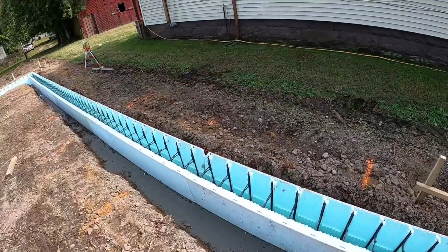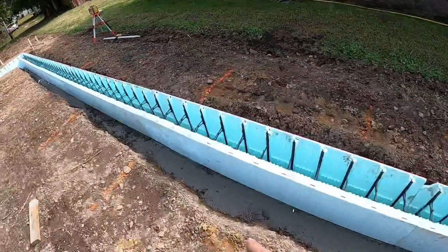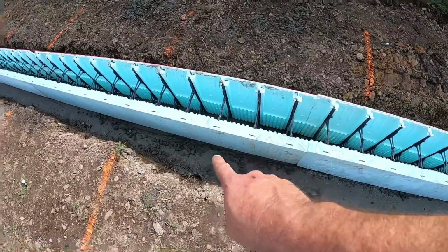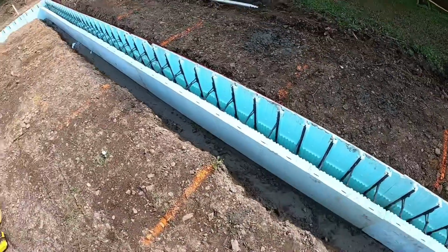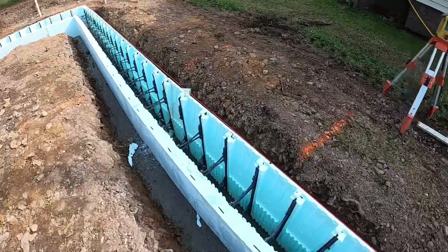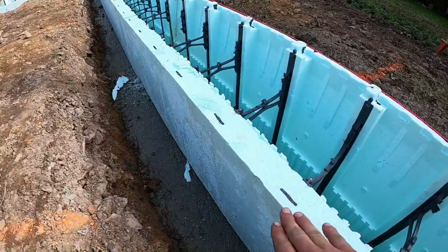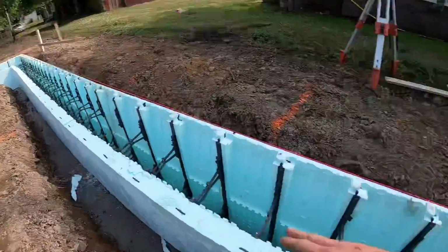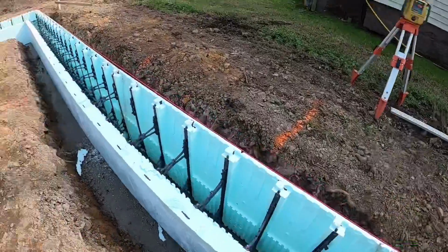One advantage of doing this when the footer is still a little bit green or wet is right here. Right where we started, we had a little bit of a high spot, and we were able to just notch that out a little bit, let that block go on through. Works pretty good. We'll fill this up with gravel right here, and that's notched out. See how it's notched out? And the floor will come out, and the floor will be flush with that right out there.